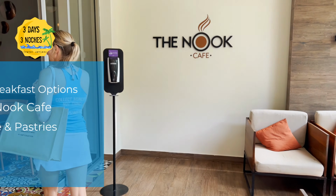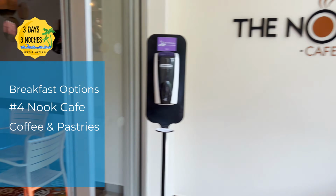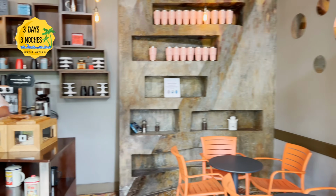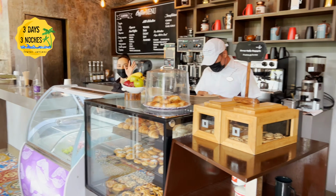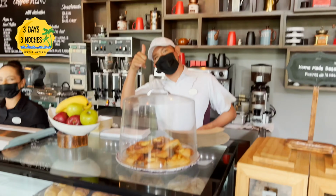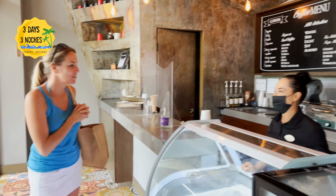And lastly, they have Nook, which is their coffee cafe, which obviously has lots of different coffee drinks. They do have pastries and snacks. Now on the website, it says it's open 24 hours. So I don't know if that's true anymore, if they adjusted the hours with COVID, but regardless, they have really good coffee. It does get a little busy in the morning, but it really is worth trying when you're there.